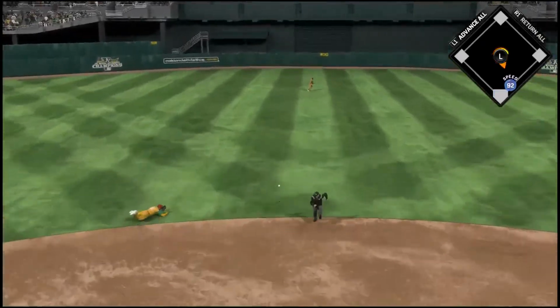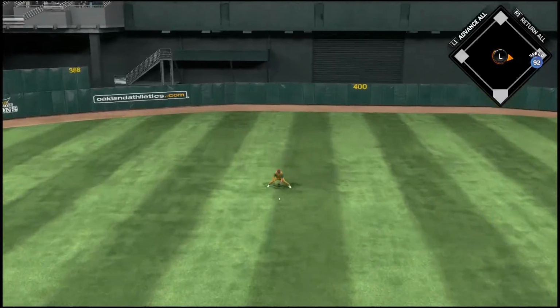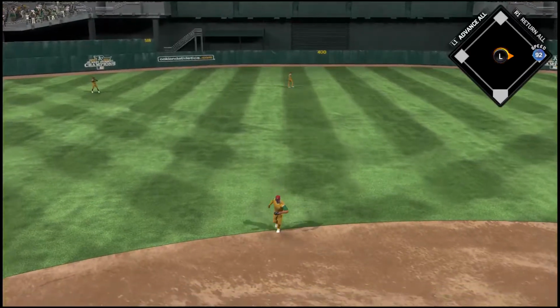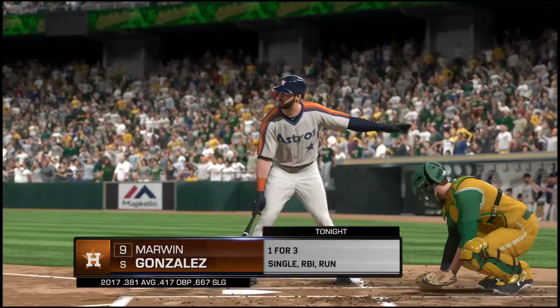Swing and a shot back up the middle. And that's in there. So perhaps some life here with 2 men out. So good work on a 1-2 count to get on base.